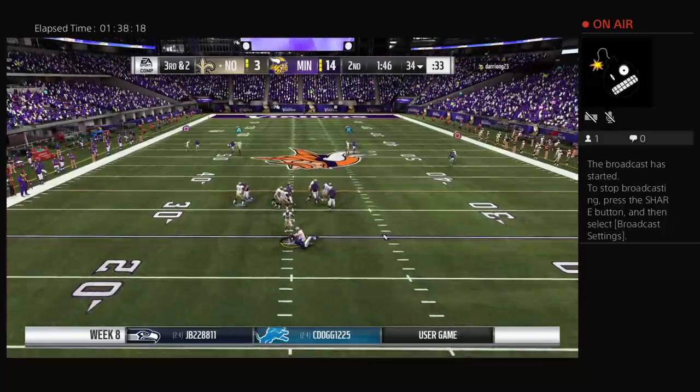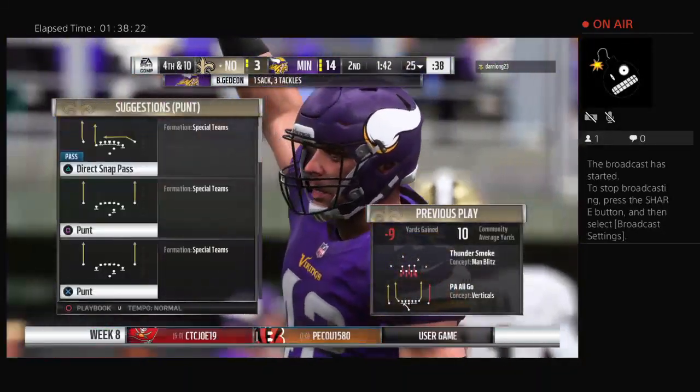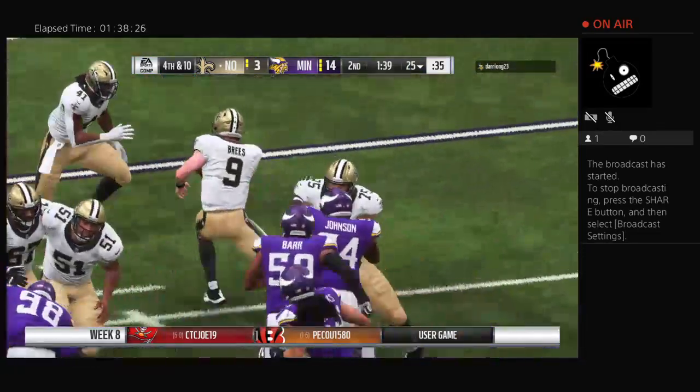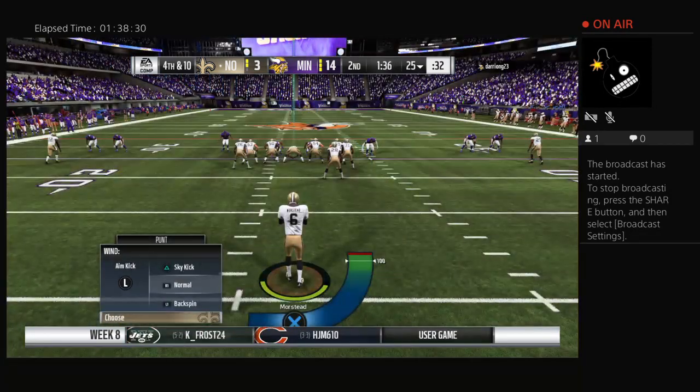Now Breeze. Under a heavy rush, and down he goes. Ben Gideon in there to get him for a loss of 9, and that'll lead to 4th down. Here's Thomas Morstead now as he's on to punt for New Orleans.